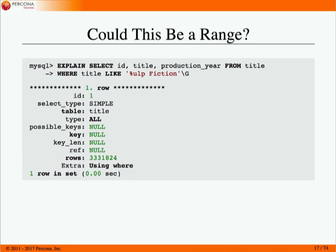How about this one? I put this one in here. Oh, he put a thumbs down. I like that. So this slide is in here because you would be surprised, as a consultant, how often we get people who say, I have an index on the title column, but it's not being used by my query, and this is their query.